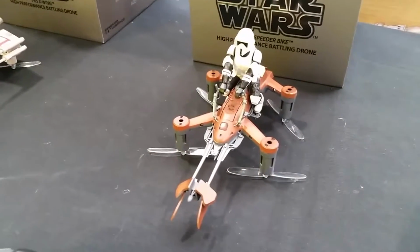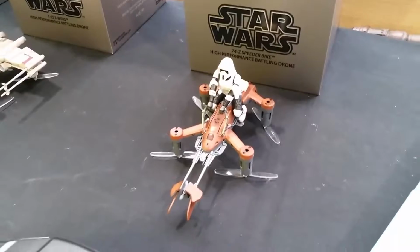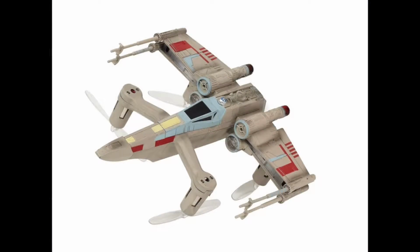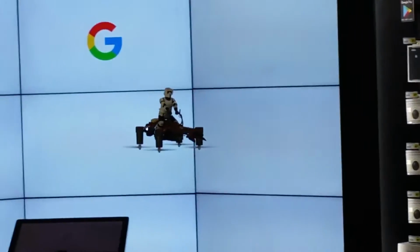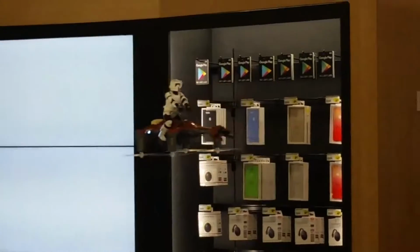And finally, we also got to see 3 cool new drones from Propel that are based on iconic Star Wars vehicles. There was an X-Wing Starfighter, a special TIE Fighter, and an awesome speeder bike with an actual rider on board. And each of these drones has its propeller set up underneath the main body of the vehicle, so it's a little bit of a different configuration than what I'm personally used to flying.